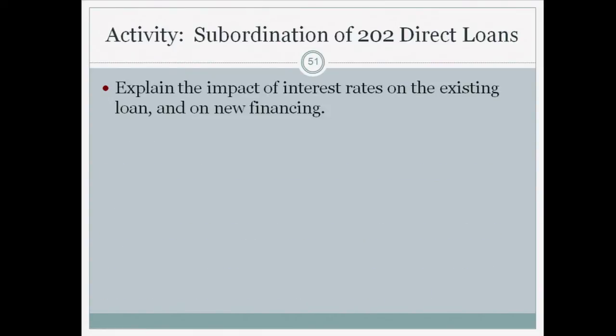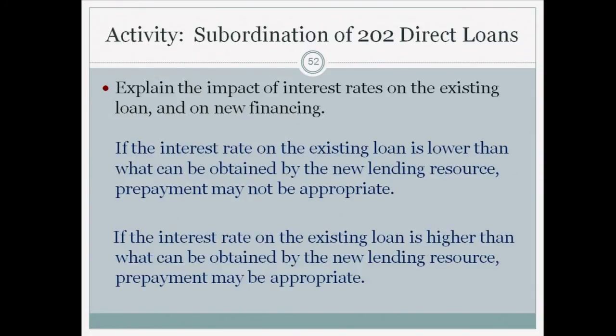All right. Explain the impact of interest rates on the existing loan and on new financing. If the interest rate on the old loan is very high and the new debt would be a much lower interest rate, you'd be incented to pay off the old 202 and use a lower interest rate. But the reverse is if you have a low interest rate 202 and you don't see savings, you might be incented, if it wasn't complicated and all the other things, to subordinate so you can keep your low interest rate. Okay, exactly right. So again, if the interest rate on the existing loan is lower than what you can get today, you might not want to prepay it. And if the interest rate on the existing loan is higher than what you can get today, you might want to pay it off. Right.